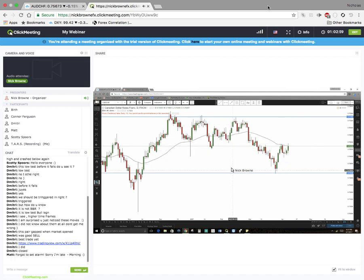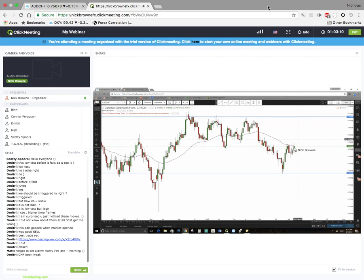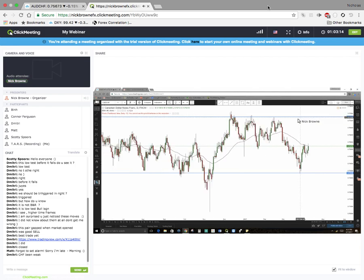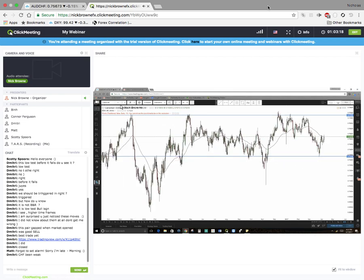I don't really have a bias on Swiss as of yet. I don't think we've gone over too many Swiss pairs. We went over Aussie Swiss, but don't really have a bias on Swiss yet. But this looks like it has the potential to at least come back up and test these highs up here. Looks like this is a nice bottom level.